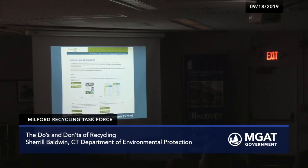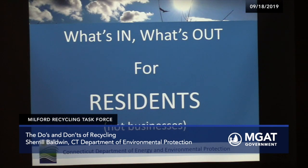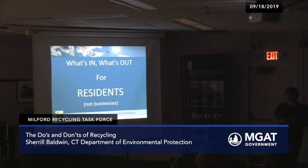Other materials that we have are some of the materials that you have tonight. You can download any of these and print them yourself. So if we ran out or if you want to share them with friends, they can print them as well. And then we have posters for schools if schools want them. Now, this program was designed specifically for the residential stream or residents, but that doesn't mean businesses can't use it. It just means it's not really intended for businesses. So if you were a large store like Walmart or Target or maybe a manufacturing company, this really may not apply. But if you're a smaller business and you have a single stream program, by all means, I encourage you to follow these guidelines.